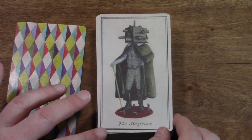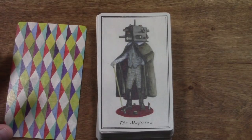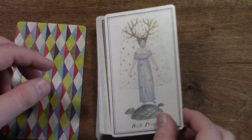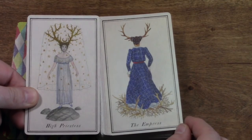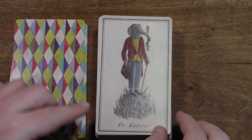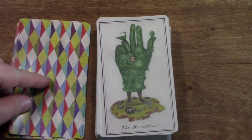Now, the Magician and the Hermit in the trumps, not my favorite, just because those are my favorite cards frequently in decks. But they're fine, and they definitely fit in with the style of the deck. I really like the High Priestess and the Empress. They have a really nice relationship to one another. The cards have a very sort of simple, singular energy.